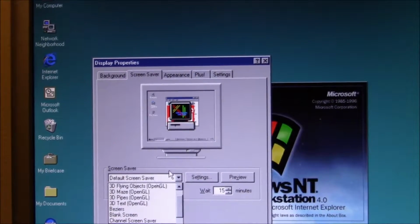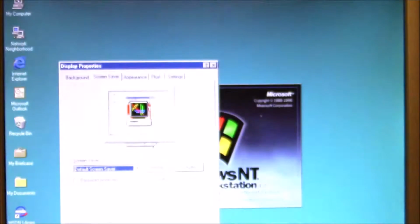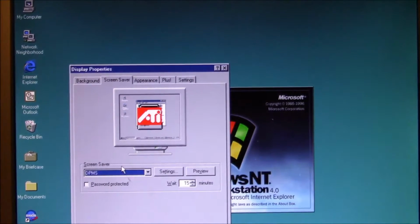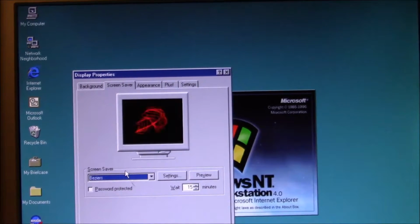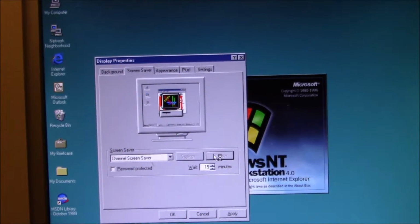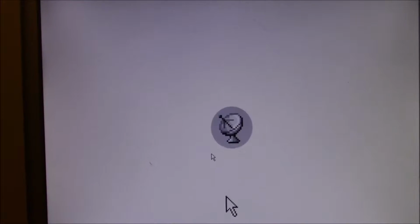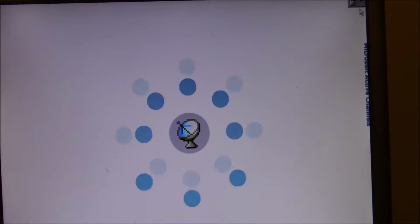Channel screensaver, I forget about that one. Default screensaver, let's preview these. I'm curious. Wow, that is a great screensaver. That one too. Wow, I'm so happy those are on here. Marquee display. Yeah, your typical nonsense stuff. This one I remember, if I'm remembering correctly, from way back when. Yep, this is what I remember. I never really saw more than that. Just that. Microsoft Active Channels.